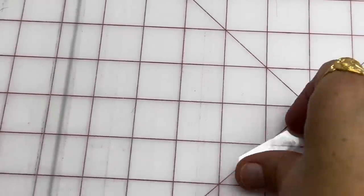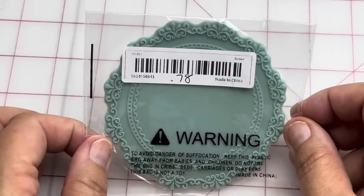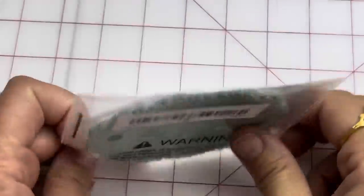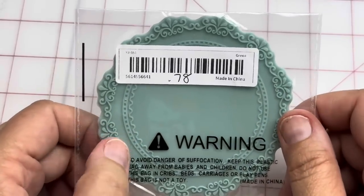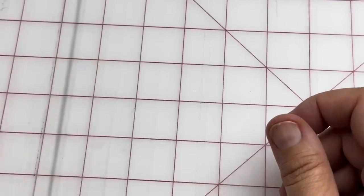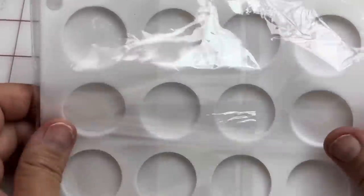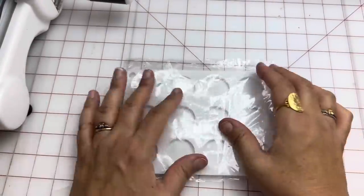All right, let me pull you back just a wee bit. Get this out of the way. That one out of the way. I did buy another mat for the wax seals. So 78 cents for this one. I think I also have a pink one. So that was fun. And also for the wax seals, I picked up this cool guy. So what this does is you actually put your wax directly in it.